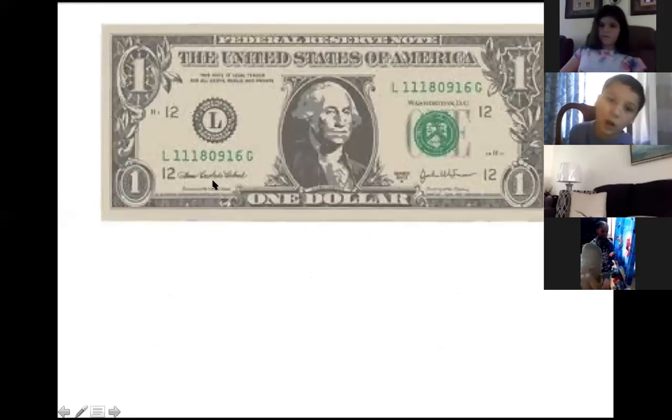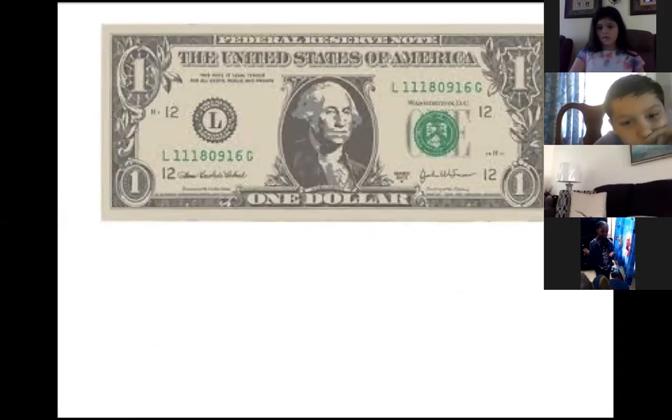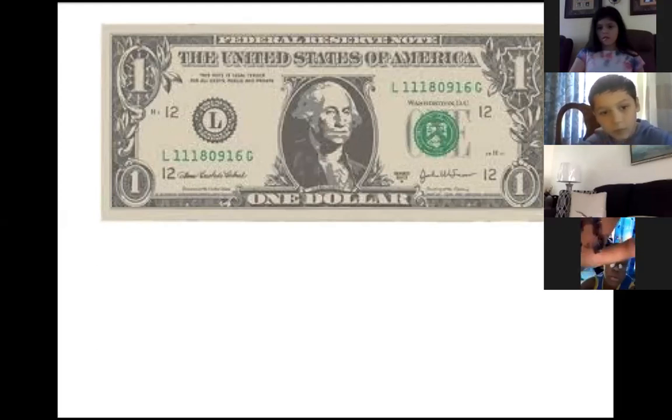Does anybody know how many cents are in $1? How many cents would it take? Go ahead and put it in the chat. Emily said 4 quarters. Emily's 4 quarters does make a dollar. It does. That's one way to make a dollar. And how many cents is that? 25 plus 25 plus 25 plus 25. What is that? It was 4 coins, Michael, but I want to know how many cents. Okay, good job, Emily.